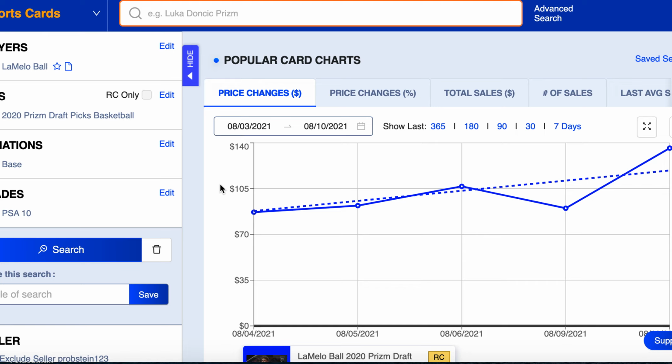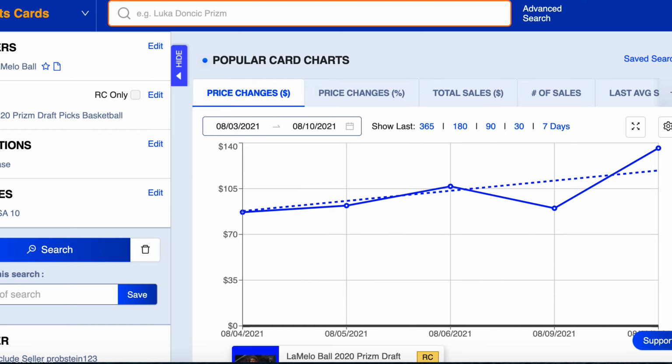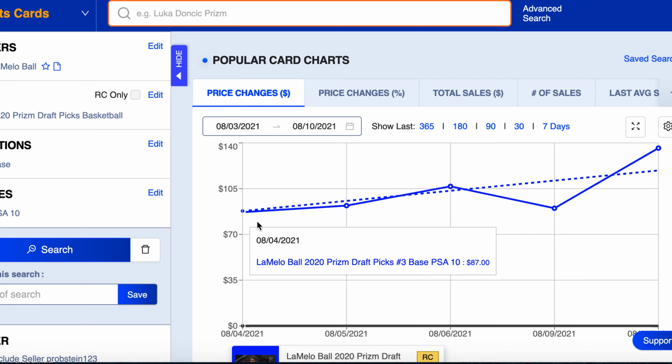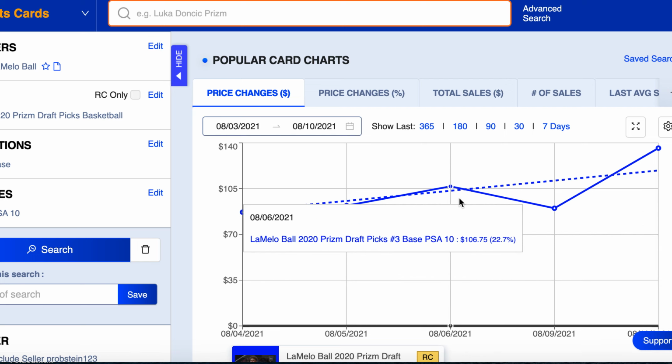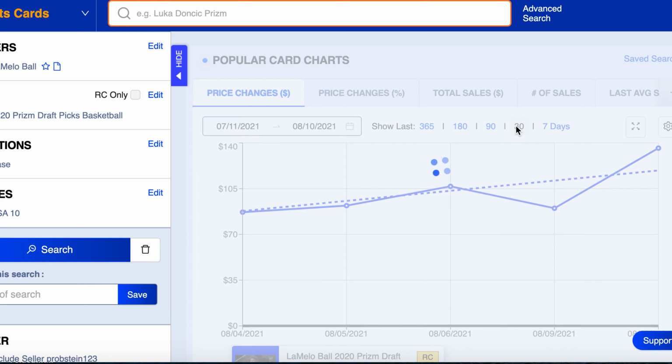And LaMelo cards were coming out. People were ripping them out of packs, and they didn't have anywhere to send them. $87 to start the week, end of the week at $136. It seems a little high. Here's a sale, $106. Let's pull back 30 days.